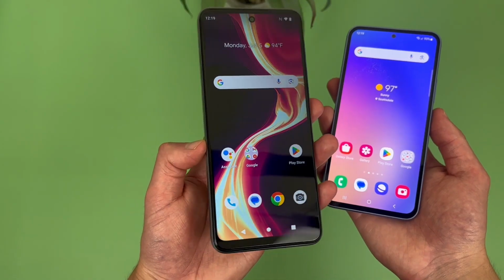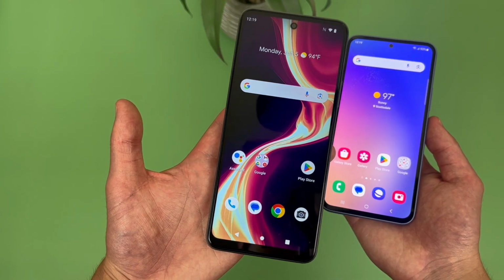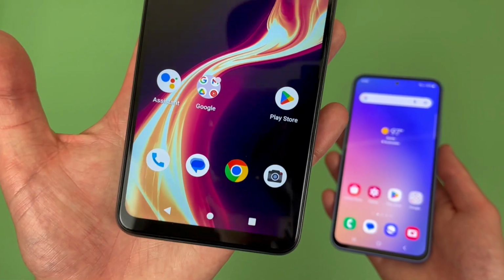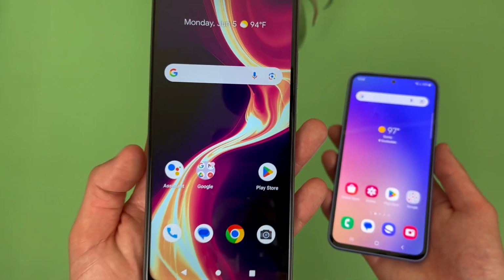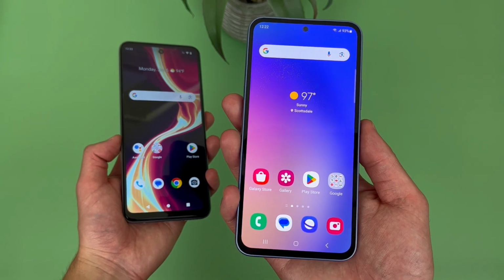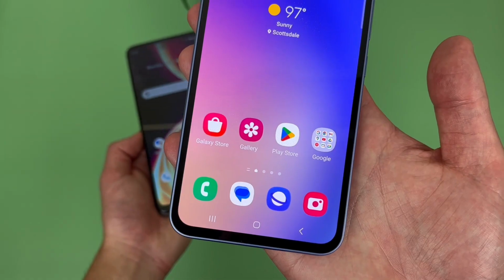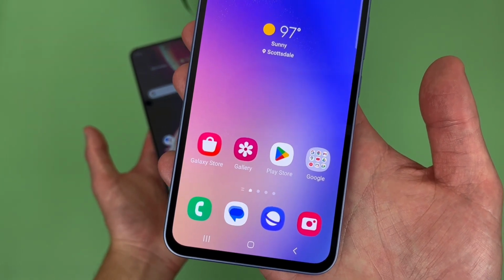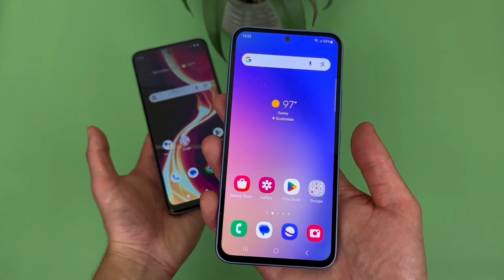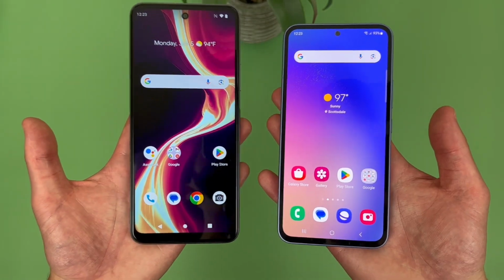So with the Boost Mobile Celero 5G Plus, we're getting a really large 6.95 inch 120 Hz IPS LCD display with a 1080p resolution, a PPI of 386, and a 20.5:9 aspect ratio. With the Samsung Galaxy A54 5G, we're getting a 6.4 inch 120 Hz Super AMOLED display. This phone also has a 1080p resolution, a PPI of 403, and a 19.5:9 aspect ratio. So in general, both phones have really good displays, but they do have different advantages.